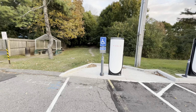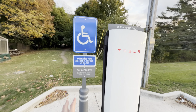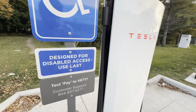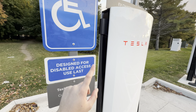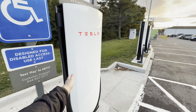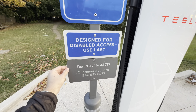There they have some proper signage for an ADA stall. Designed for disability access used last, which is the proper way to do this. It does not cite the ADA stall state statute, which is the proper way to do it, because otherwise you deter non-handicapped people from using this even at a full site. So this is a use last, which means that this stall can still be used. So that's proper.